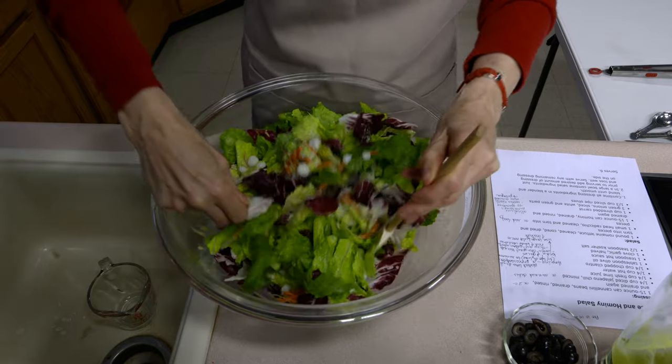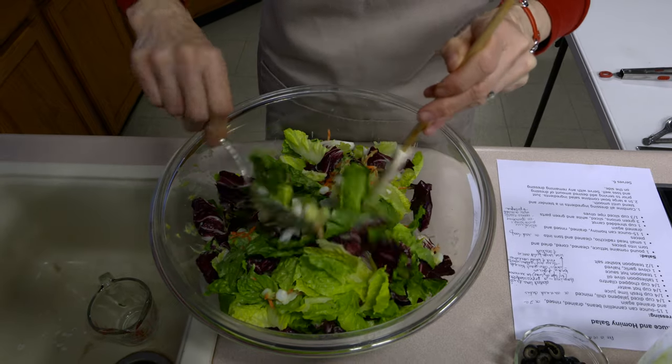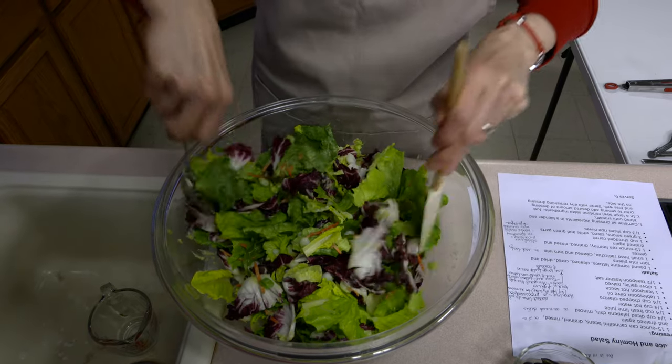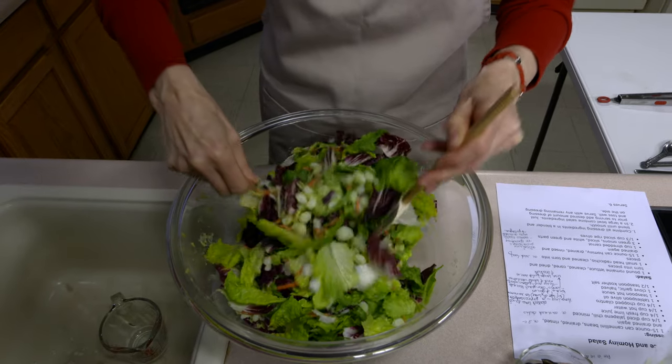then if you had sufficient, what you would do is serve the rest of the dressing on the side, in case you have a guest or a family member who thinks that you didn't dress it as well as it should have been, and they would really like some more. So this is a really easy salad to do. As I said, you have a lot of color in here, a lot of nutrition.